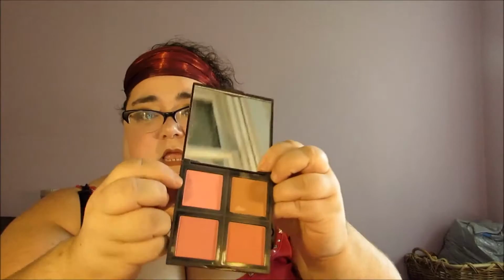The next one is blush. One drawer gets closed, another one gets opened. Blush. My Ride or Die blush is the e.l.f. palette, the really light color here. That is my Ride or Die. I'm always going to this one, always reaching for it. It's just a great blush.